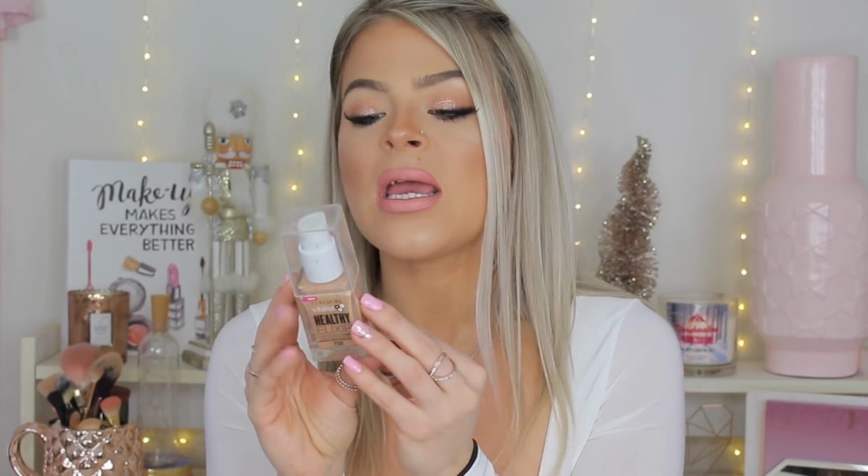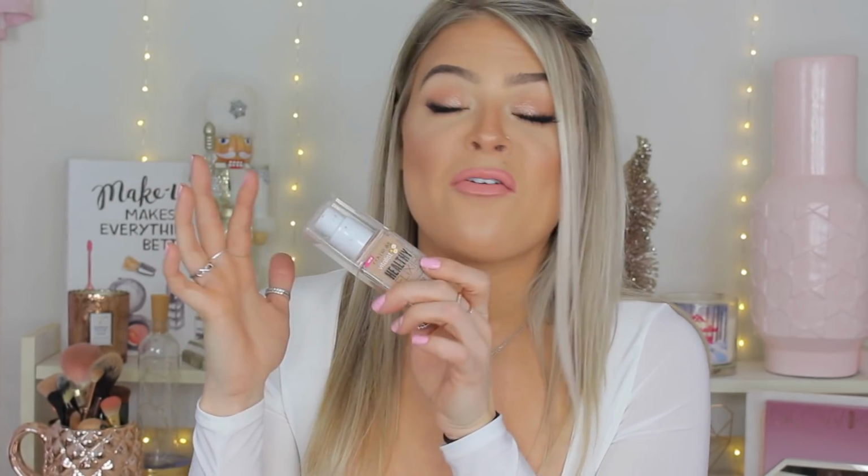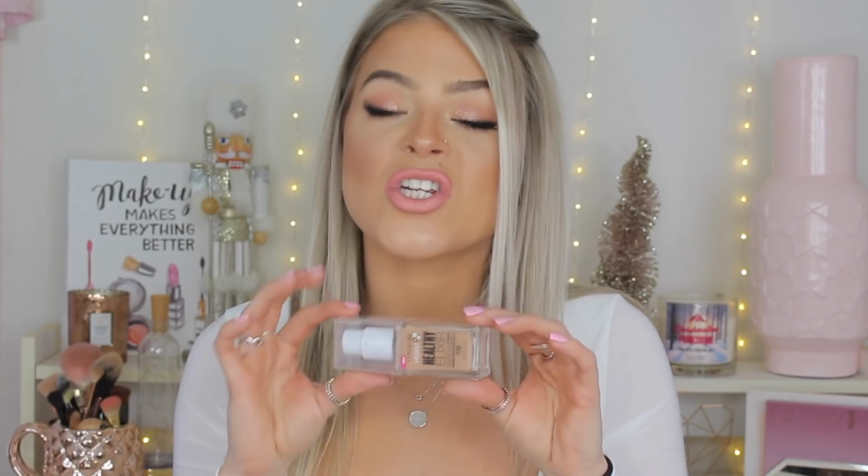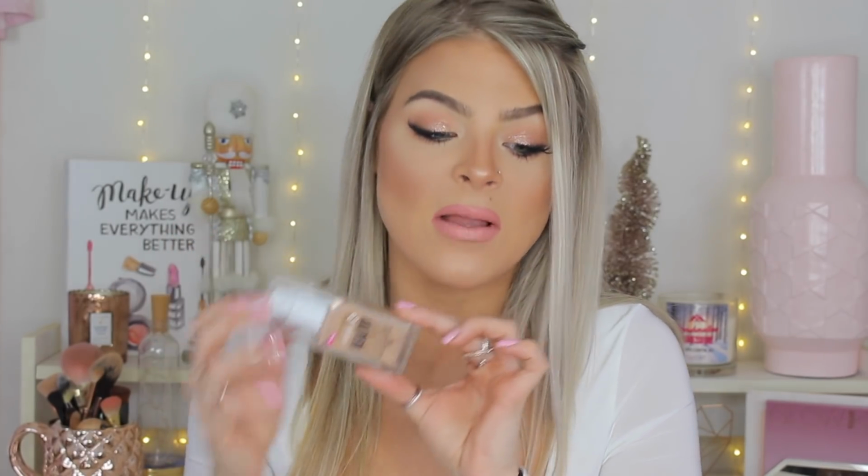The other foundation from the drugstore is this. This was a huge, huge hit for me in 2018. This is the CoverGirl Healthy Elixir Foundation. I have to say this probably is my favorite foundation from the drugstore right now. It is so good. I really just love the way this looks on my skin. It is very full coverage. It definitely lasts the longest on my skin out of any drugstore foundation I've used, and it just looks really good on dry skin, so I love this one.